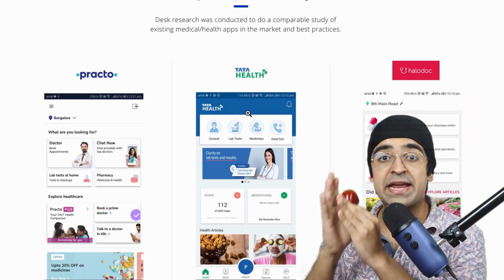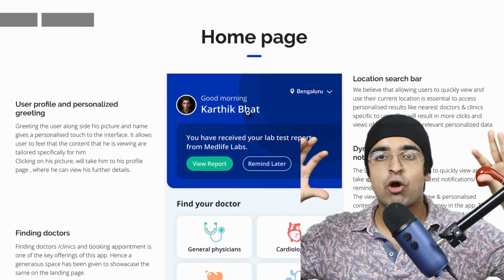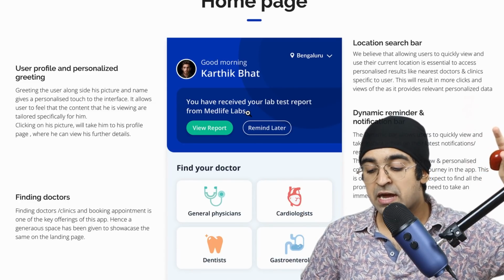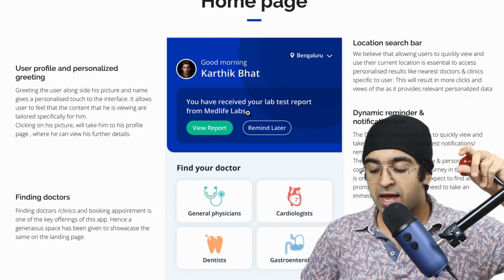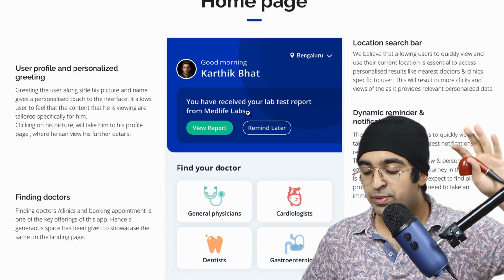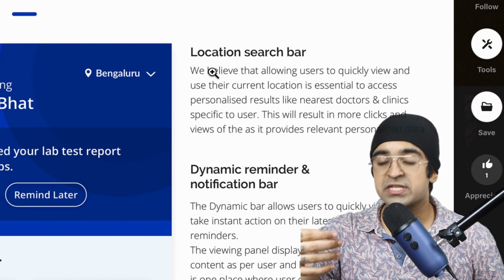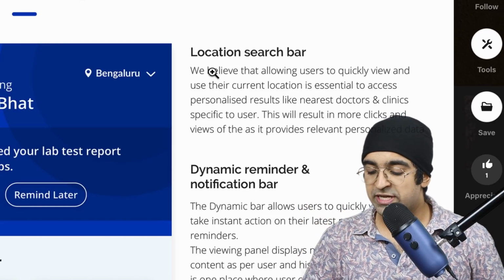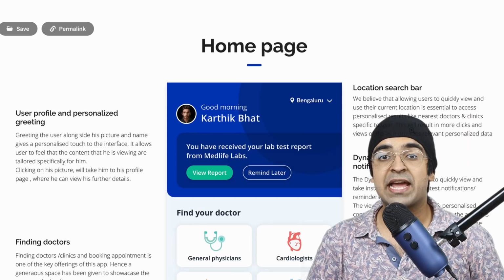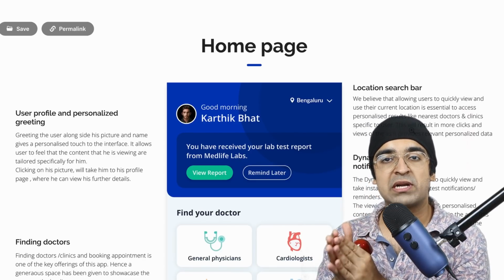And for every final page or every final product, he has given a concise summary of why he's done this and for what purposes something has been done. For example, location search bar, he gives a complete description of why he's put it there. We believe that allowing users to quickly view and use their current location is essential to access. So he's basically defining why this has been done and if there is any research or anything backing it up. This is a great way of actually putting visual design in front.